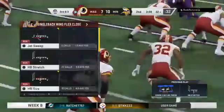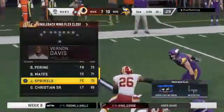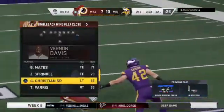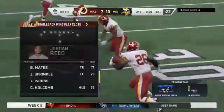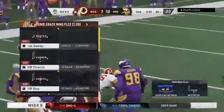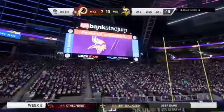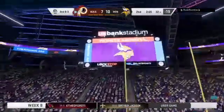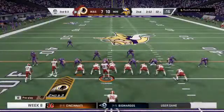Well, no matter how they phrase it, staying on schedule, staying ahead of the sticks, whatever you want to call it, 7 yards on first down, that fits the bill. A good run got 7 on first. Here's 2nd and 3.